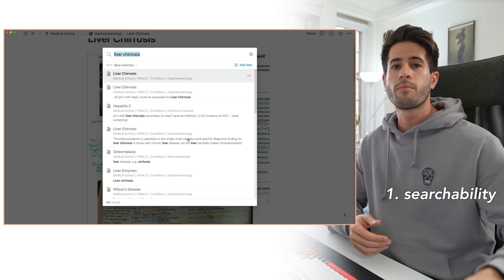Now, when I was dealing with my good old friends, oh, well, that's another reason not to store your notes on paper. So as I was saying, back when I was storing all of my notes handwritten on pieces of paper, when they weren't ripped out of my folder, if I wanted to search for a word like liver cirrhosis, how in the world would I ever find it here?